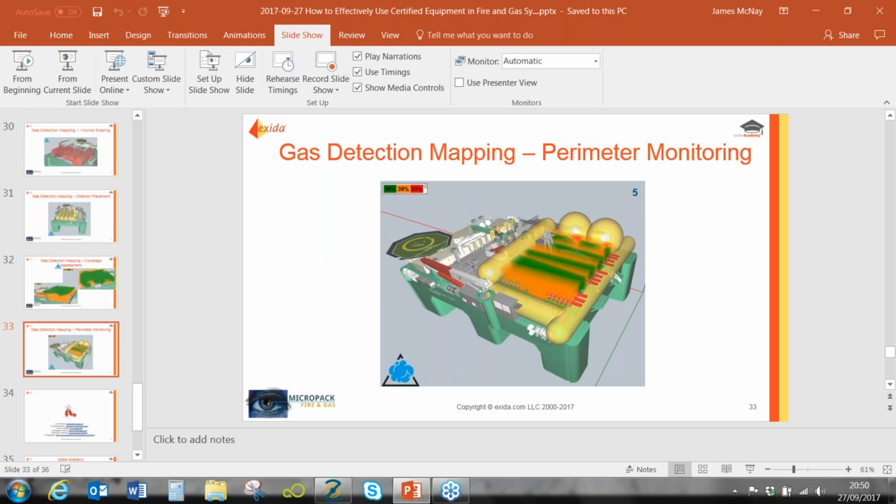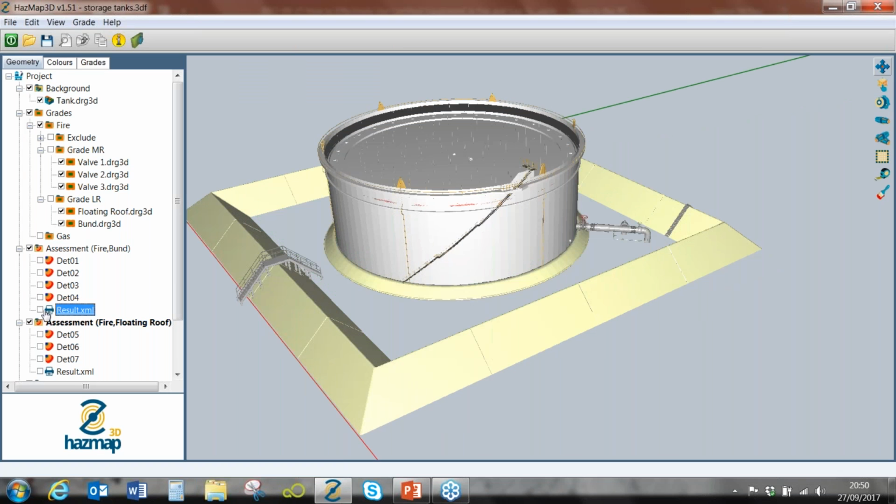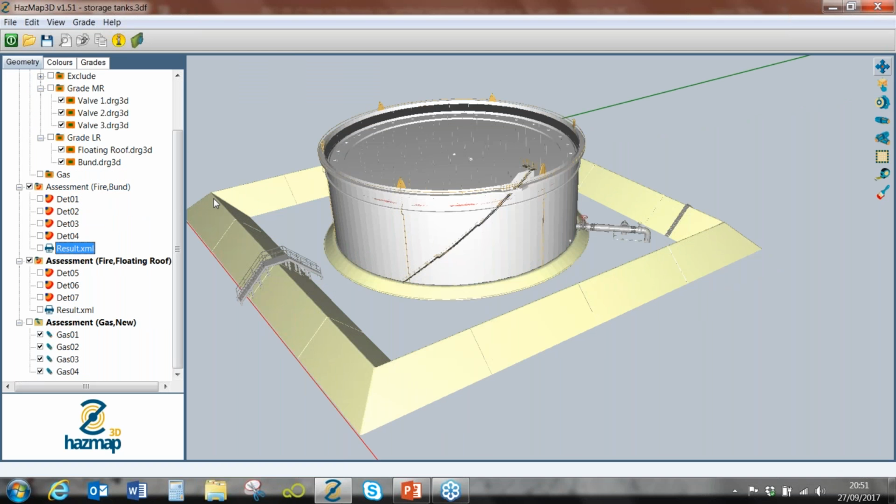So again, I'm just going to come out of the PowerPoint now and just go back to the storage tank application. Now, this isn't the best application to show with respect to gas detection because we wouldn't anticipate any explosion overpressures here. We wouldn't necessarily want to look for a target gas cloud because it's typically going to be a liquid pool which perhaps flashes off and starts to migrate to other areas.